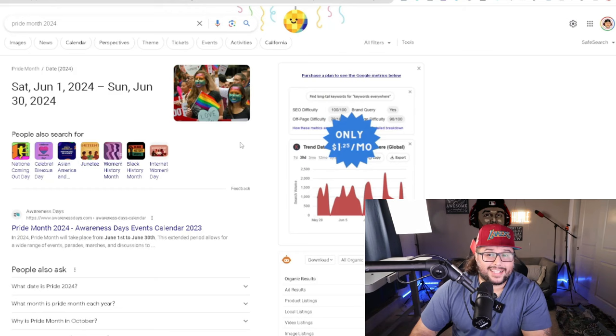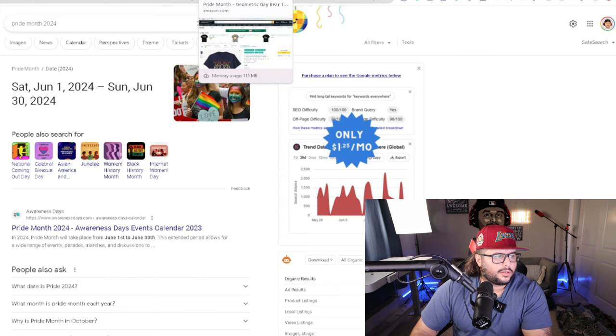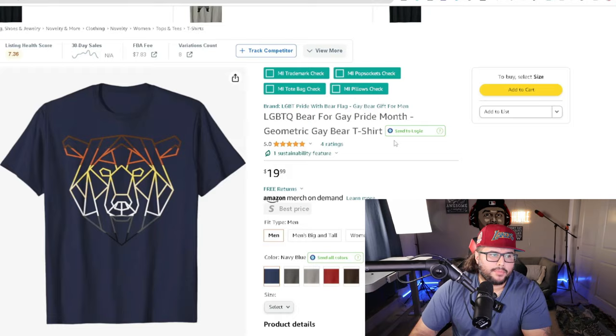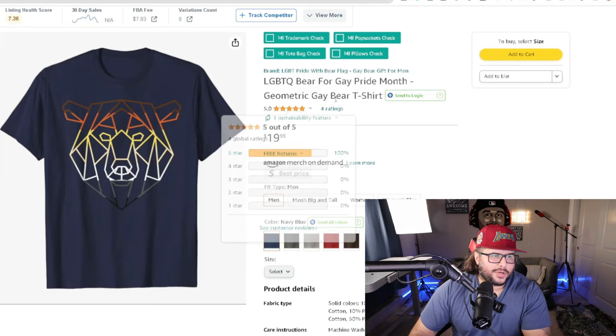It's every single month, but with certain events and certain months like Pride Month, understanding what's going on, understanding the audience more, who you're designing for, can make all the difference in making a top selling design in the niche. So, LGBTQ bear for Gay Pride Month, and you can see exactly what they did here: it's a geometric gay bear, and look at the design, right?